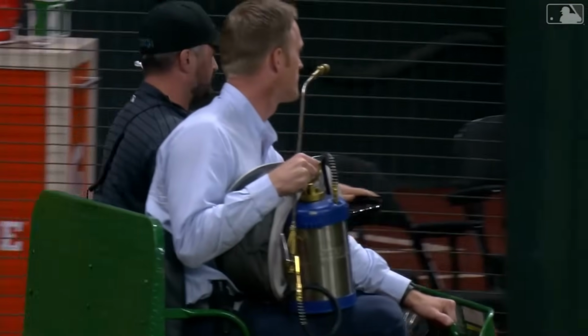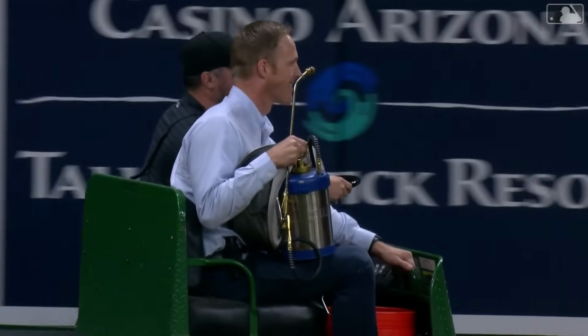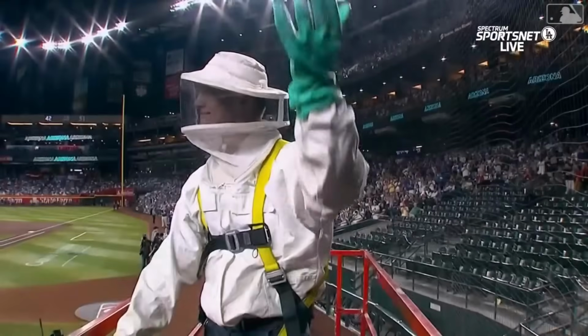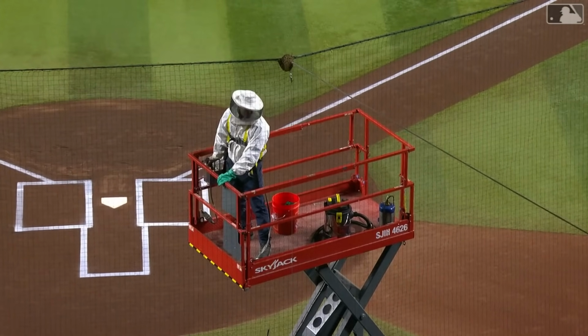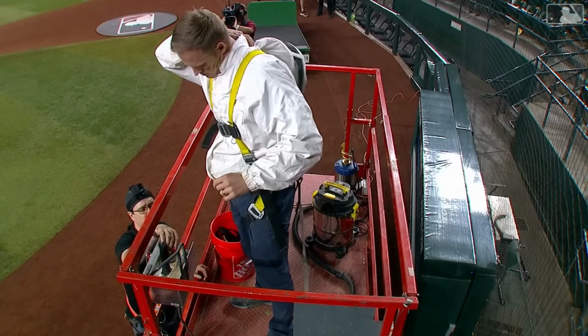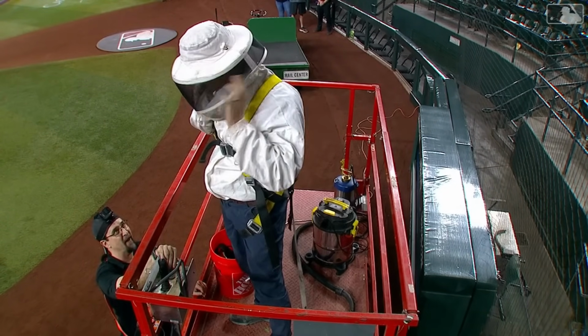This is it. The beekeeper made his way, a grand entrance onto the field here at Chase Field. He was greeted by a standing ovation by the fans here, waiting to see if this game would ever get into the books. The marketing department at Blue Sky Pest Control, I think, has just called an emergency meeting, because look what they have. You can hear the crowd roaring behind me right now. He made his way to the lift, and he is now making his way down. This is one small step for man. He just removed the bees.